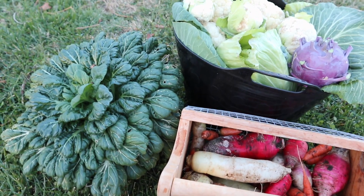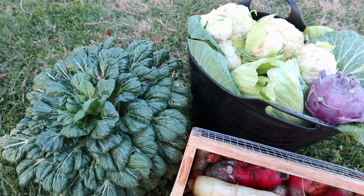So I'm super happy with how much we were still able to harvest from the garden in December. I think this harvest is a nice way to finish off this gardening season. As I showed you, there are still a couple of things here and there out in the garden, so we'll keep working on those. But I thought that this would be a nice last harvest video for the year.